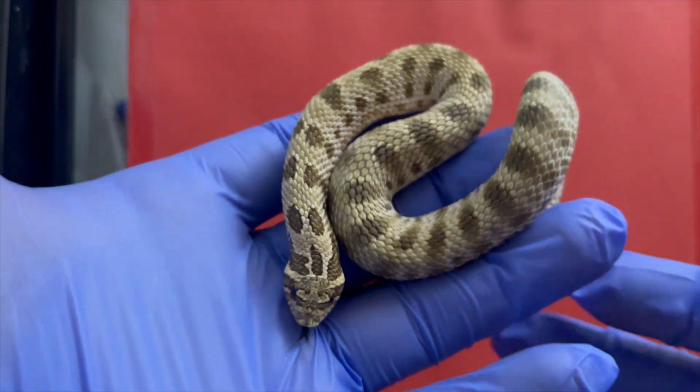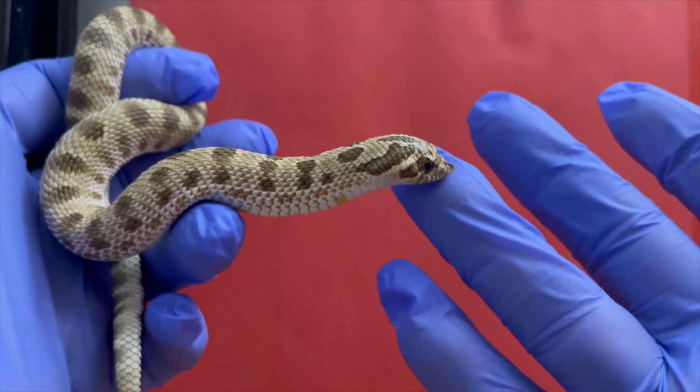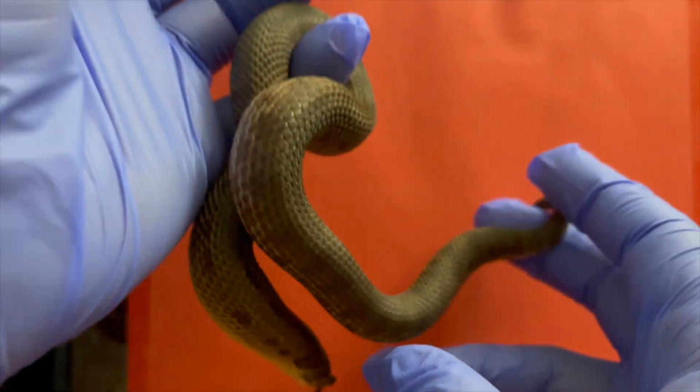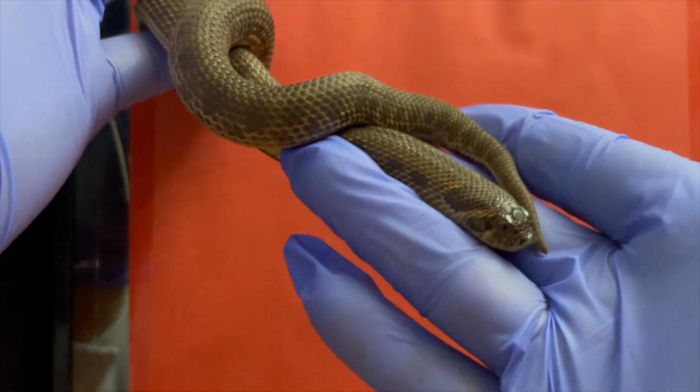And then you start getting into these higher level morphs. This is an Arctic conda het Swiss. So yeah, that's going to be about a $4,000 snake right there. And then last but not least, you're going to get upwards of about $7K at this point, not including shipping. So you got your Swiss chocolate conda.